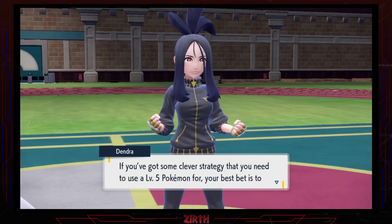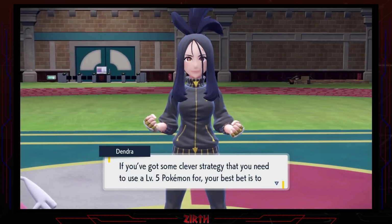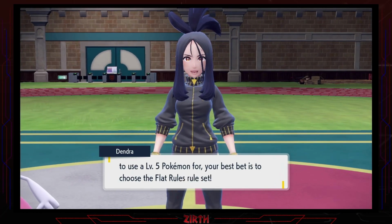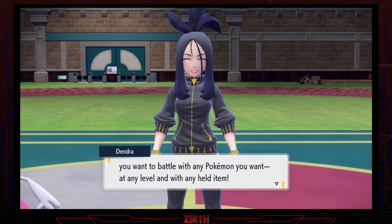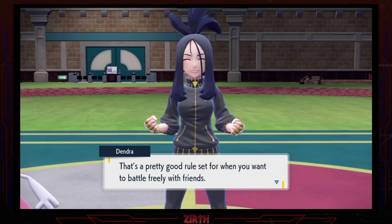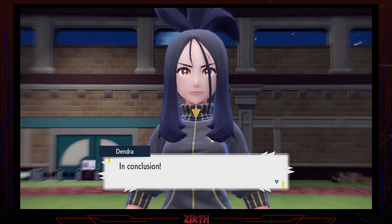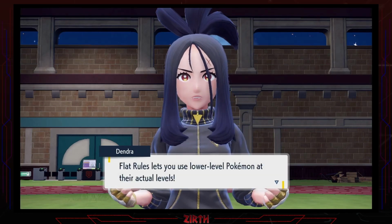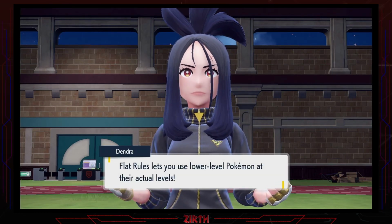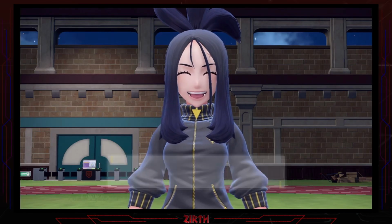If you've got some clever strategy that you need to use a level 5 Pokemon for, your best bet is to choose the flat rules rule set. Of course, you can also choose no restrictions if you want to battle with any Pokemon you want, at any level and with any held item. That's a pretty good rule set for when you want to battle freely with friends. In conclusion, normal rules adjust all Pokemon to level 50. Flat rules lets you use lower level Pokemon at their actual levels. I hope you use those tips to have some exciting battles with your friends.